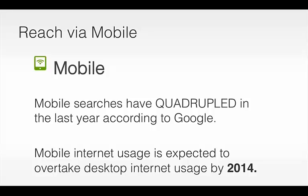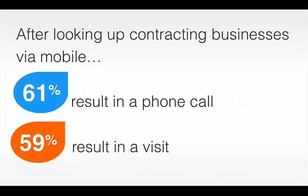Mobile searches have quadrupled in the last year according to Google, and it's expected that mobile internet usage will overtake desktop internet usage by the year 2014. So right around the corner, mobile internet will be more of a force out there than desktop internet use, which is just amazing. So it's important that, again, we have a strategy for targeting people on a mobile basis.